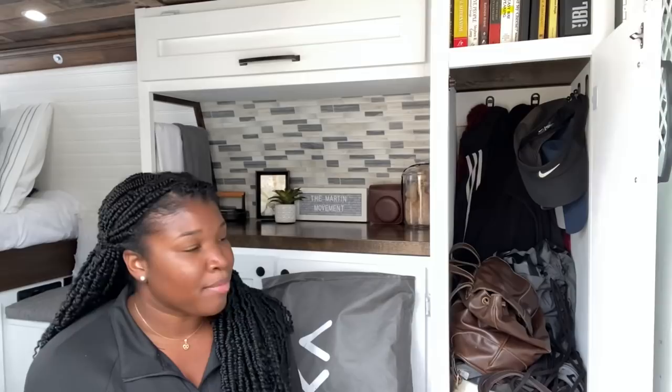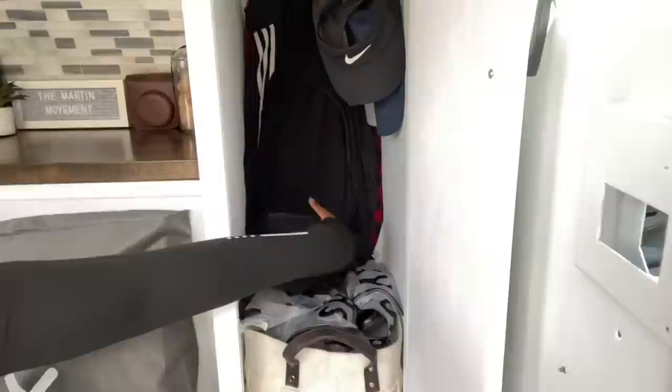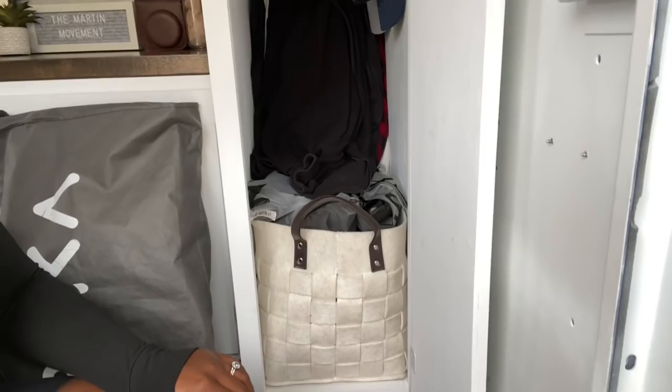just dispose of it. So inside here, inside the cabinet, we have our gym bags, both his and my gym bag, and then we have our shoes all down here. We have our coats, we have our hats, and so yeah, we have maybe about 20 pairs of shoes in this basket here. We actually found it at Target and it fit into the cabinet perfectly.